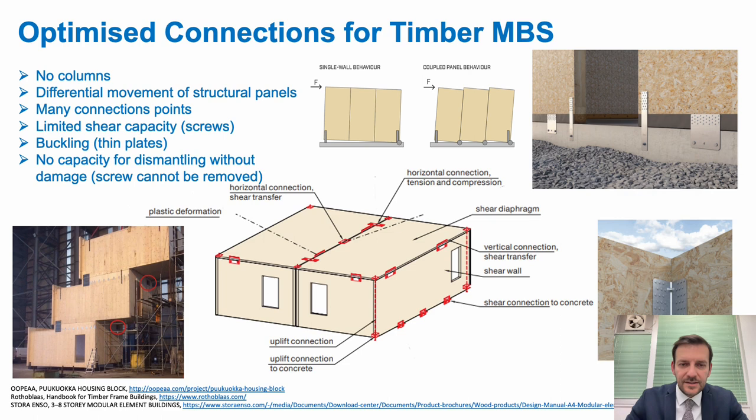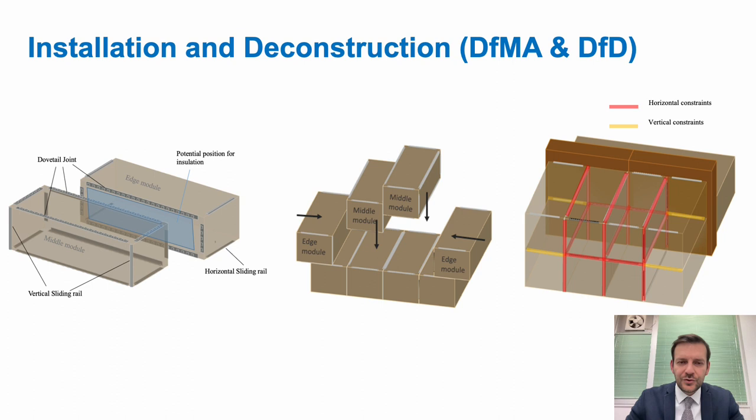So we're trying to rethink the way that those modules, those volumetrics or panels, connect to each other in a more resilient and sustainable way, but also make it simpler for the engineers. So we have come up with design, installation and deconstruction methodologies, and after that point we actually finalize the design of the connection, because for us it was important to be able to reuse those components and systems damage free.